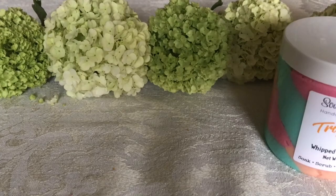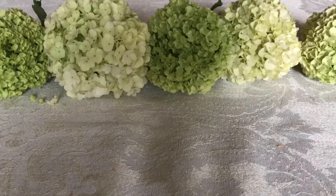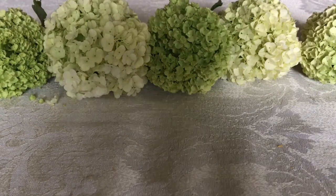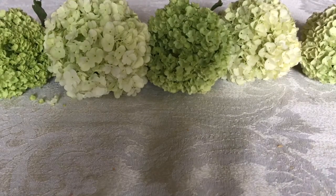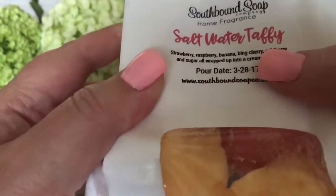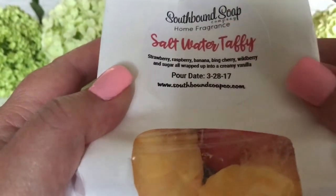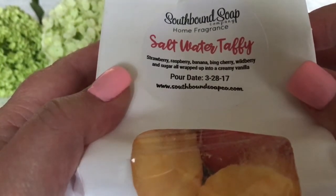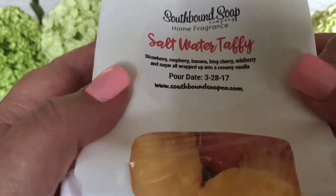And then the bakery bag I got. I missed the pre-order this time and I can't remember why, but usually when she's done with the pre-order, she will pour some extras, and she'll put those up in the ready to ship. They do go super fast. Like within the first minute or two, the bakery bags are gone. But I wanted to get, surprise, surprise, Saltwater Taffy. I'm having a moment with Saltwater Taffy. I bought this for the first time, I want to say, from her in 2015, and it's an awesome Saltwater Taffy scent: strawberry, raspberry, banana, Bing cherry, wild berry, and sugar, all wrapped up into a creamy vanilla.